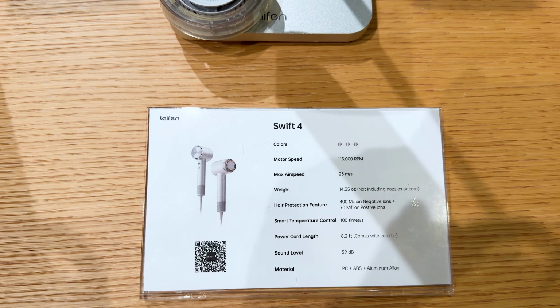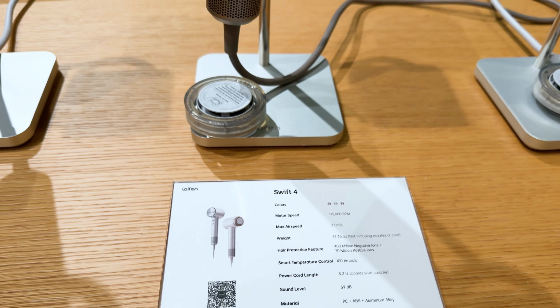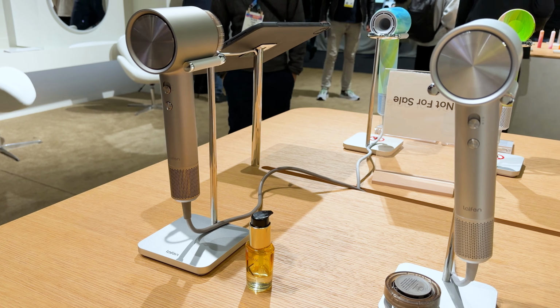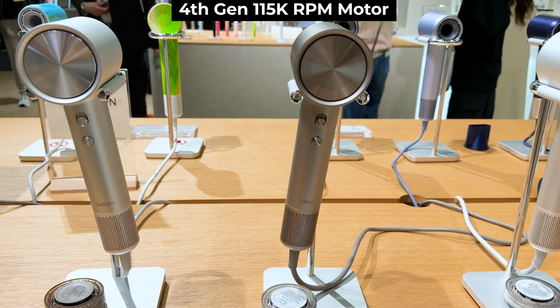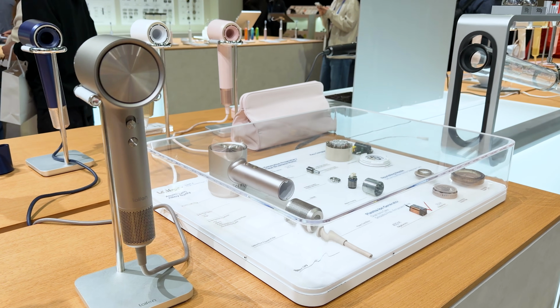Now, me and my toddler, we both use Laifen's hair dryers, and the new technology that Laifen brings to 2026 is the Laifen Swift 4. This is an advanced high-speed hair dryer featuring a powerful 4th gen 115,000 RPM motor for ultra-fast drying.